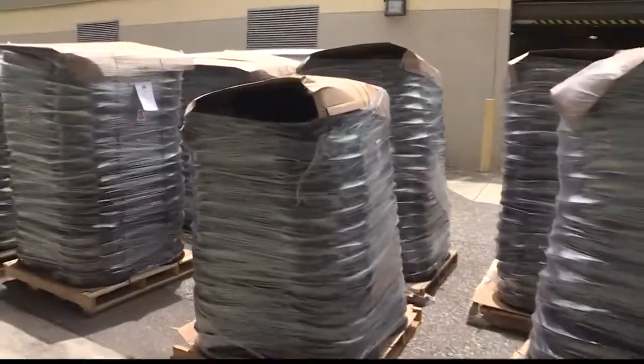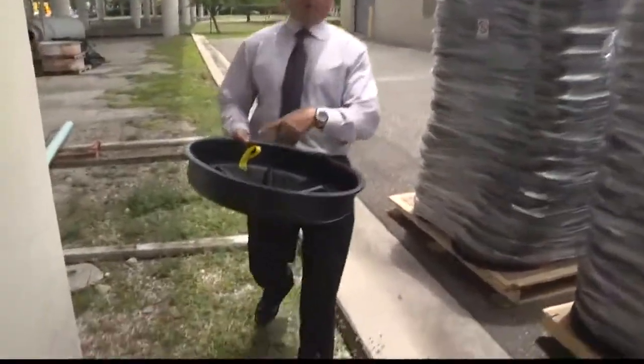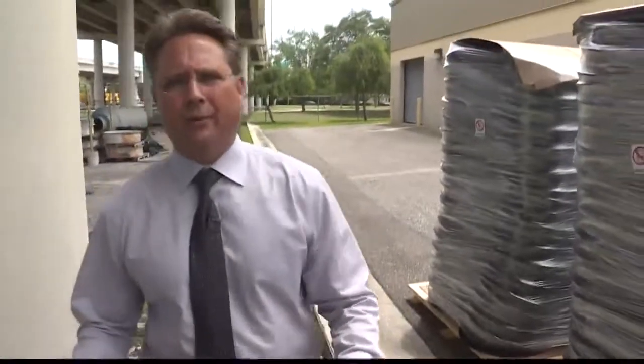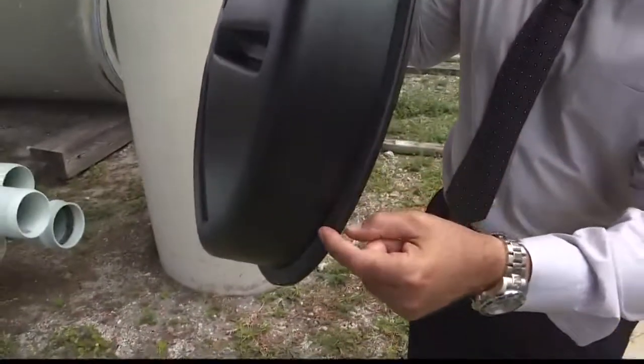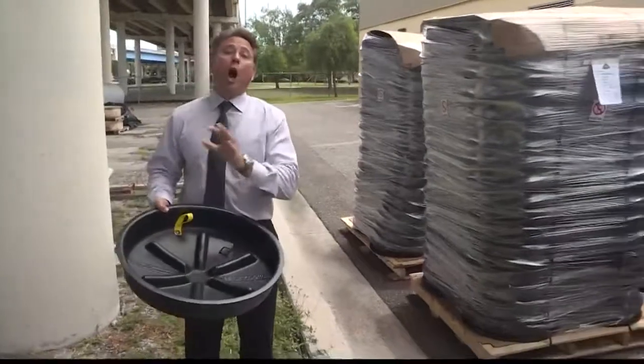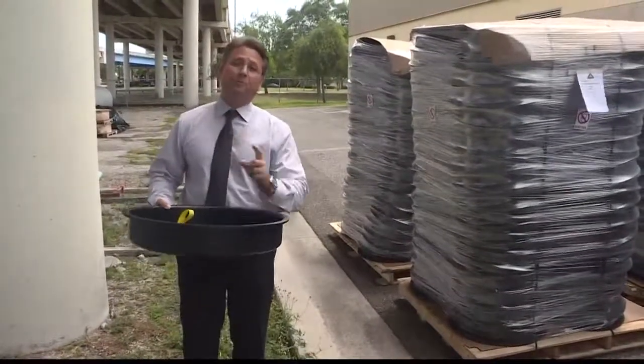Even with thousands of these dishes installed around the city, you might say to yourself, how effective is that? After all, they only hold about 15 gallons apiece. 60,000 gallons during a rain event, that's really just a drop in the bucket. But the key, say officials, is this: the weather stripping around the edge of the dish itself creates a seal that could potentially keep out hundreds of gallons more per manhole. And that, they say, is a very big deal.